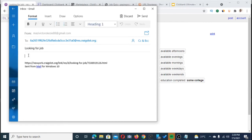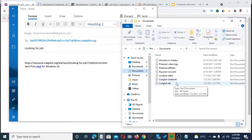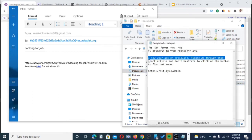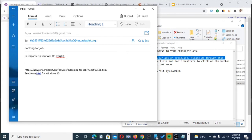What you're going to do is come here and write something like this. In response to your ad on Craigslist. So he knows exactly where you're messaging him from, Craigslist. So you say, in response to your ad on Craigslist.